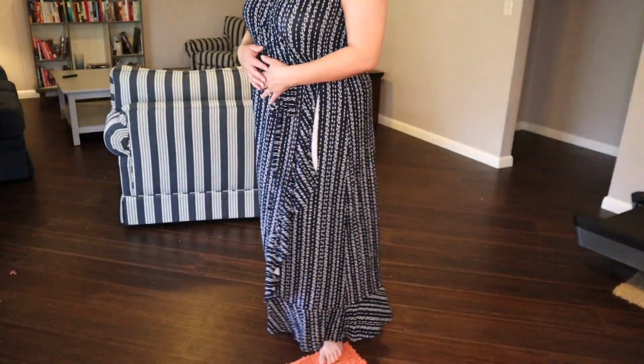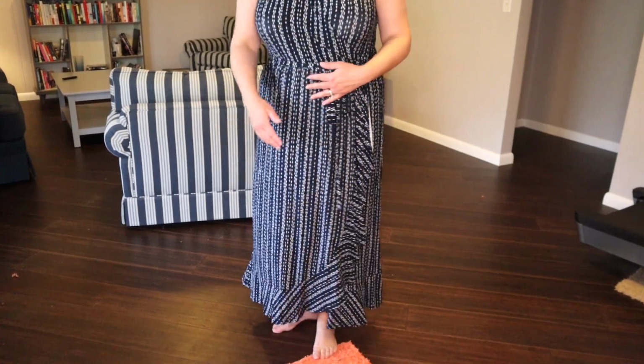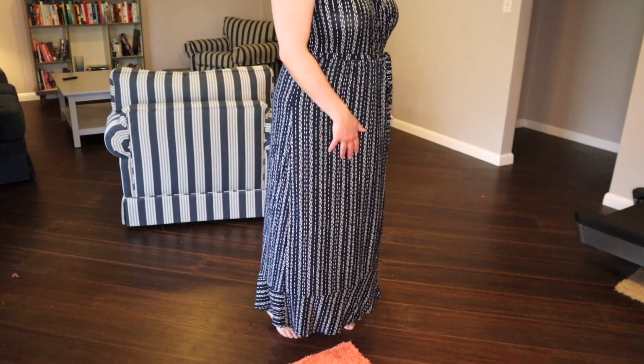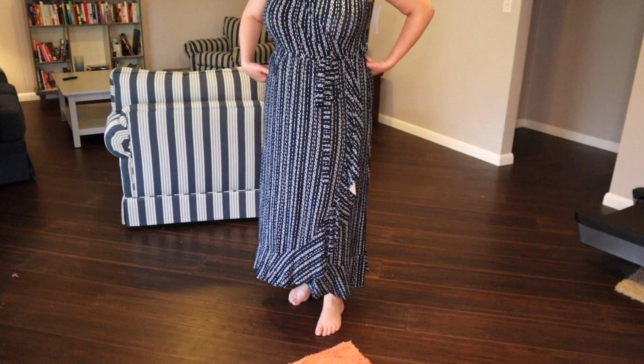Too many decisions. All right, here you have the length. You can see that it sits right there at the ankle. So you're kind of in between your midi and your maxi. And I like that ruffle. Isn't that a cute detail?